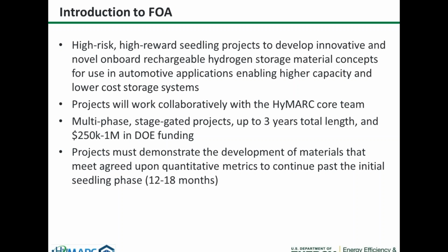And as Chris mentioned, I'm here to just give you a quick introduction to the HyMARC FOA topic. So we established HyMARC a little over a year ago, and this is the second consecutive year that we've run a topic to select seedling projects to join the HyMARC team. HyMARC was established to try to accelerate the development of viable hydrogen storage materials for automotive applications. And we have a lot of similarity with ElectroCat and the other EMN consortia, but at the same time, HyMARC does have a few subtle differences. So we are looking for high-risk, high-reward seedling projects. By seedling projects, we mean that we're looking for projects that will come in and commit to a first phase of funding. We expect the projects to work very closely with the HyMARC team to accelerate the progress and development of the material concept that they propose.